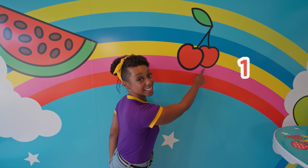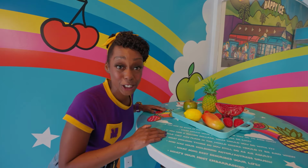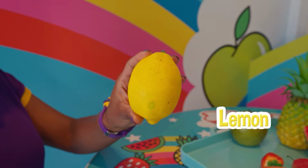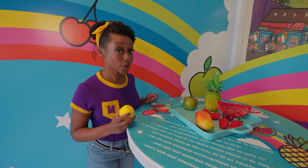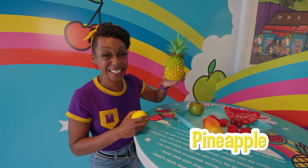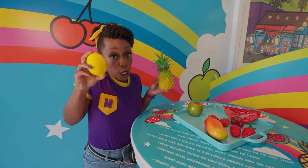Do you know what it's called? That's right, cherries. Let's count the cherries. 1, 2, 2 delicious cherries. Check out all these fruits. Oh, look at this one, a lemon. It's one of my favorite colors, yellow. Do you see any other yellow fruit? Yeah, this pineapple has yellow and green too. This pineapple is so sweet and this one is really sour.